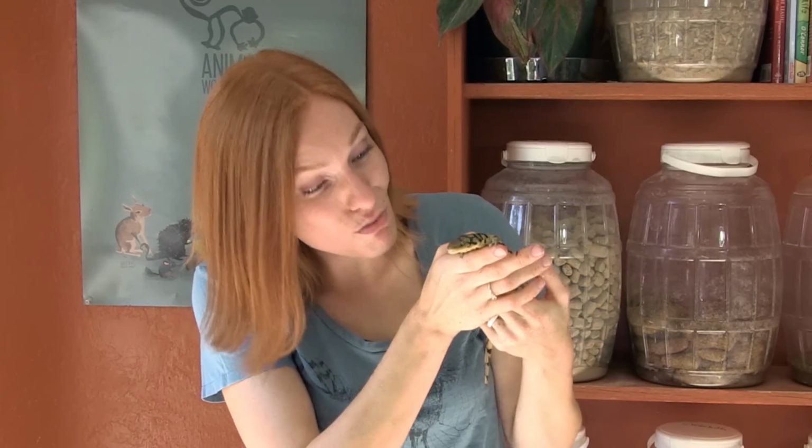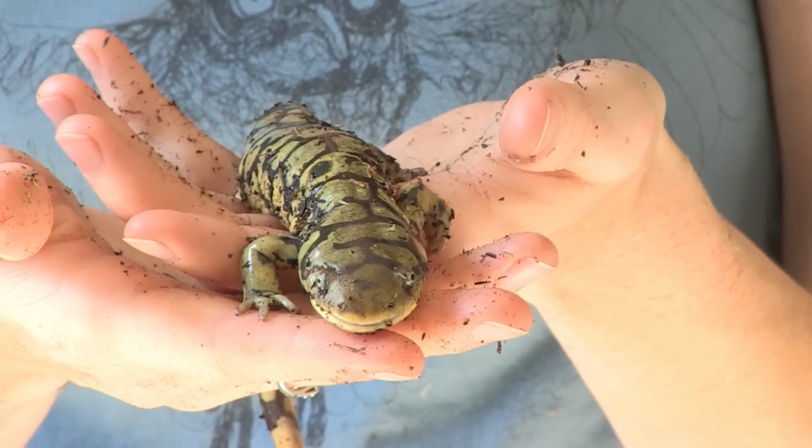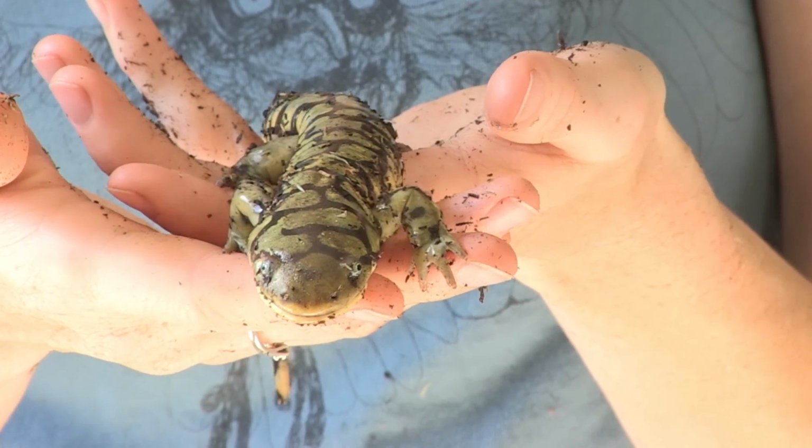I think Slick is really interesting because he has a unique personality, and it differs from other tiger salamanders that I've met in the past, which just reaffirms my knowledge that every animal is an individual. It's been really fun getting to know Slick over the years, and I hope we have many more together.